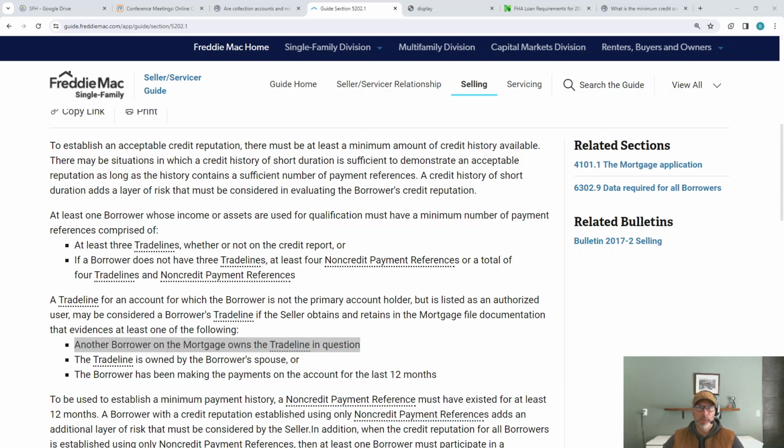Now, your loan officer can walk you through how that would be done. It's not something you generally do, but they would have to make a call and have a credit company call and verify the payment history, and they will need some verification that you are paying that credit line. So if you are a co-borrower on a mortgage, and you are making the payments for that mortgage, you can then have that added to your credit report manually. Here's another one. A trade line is owned by the borrower's spouse.